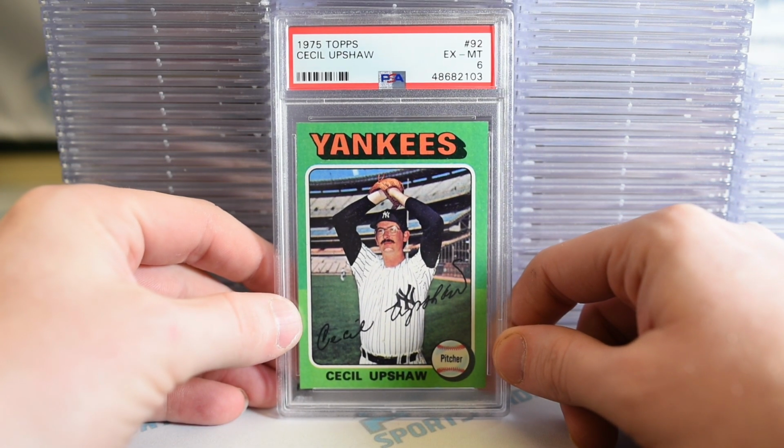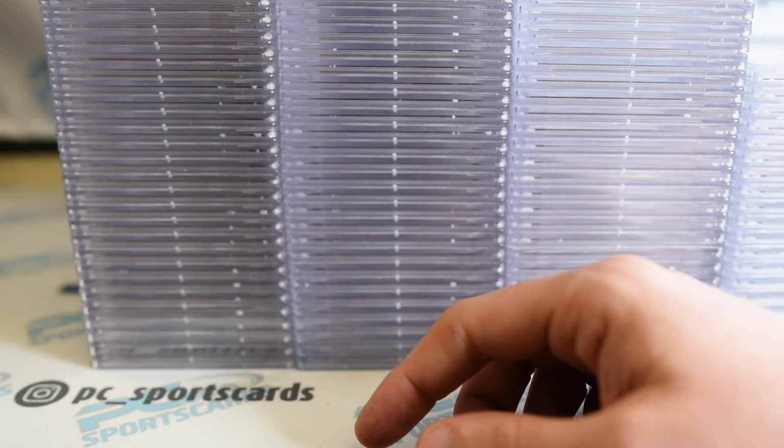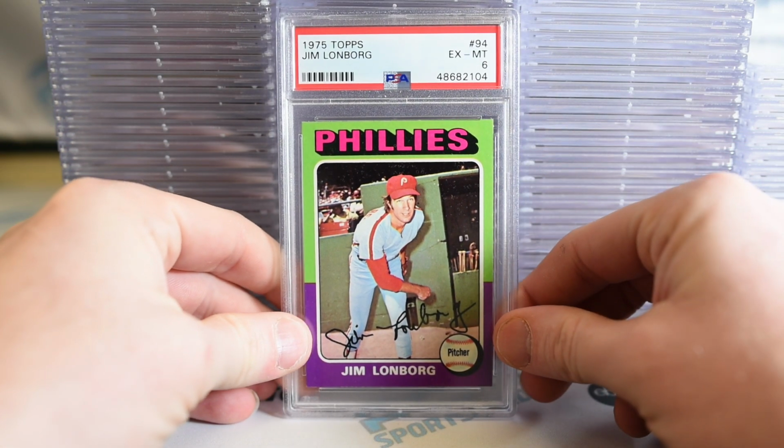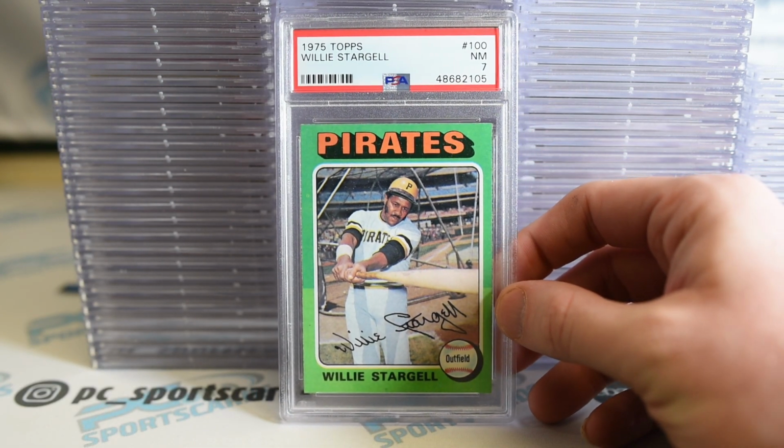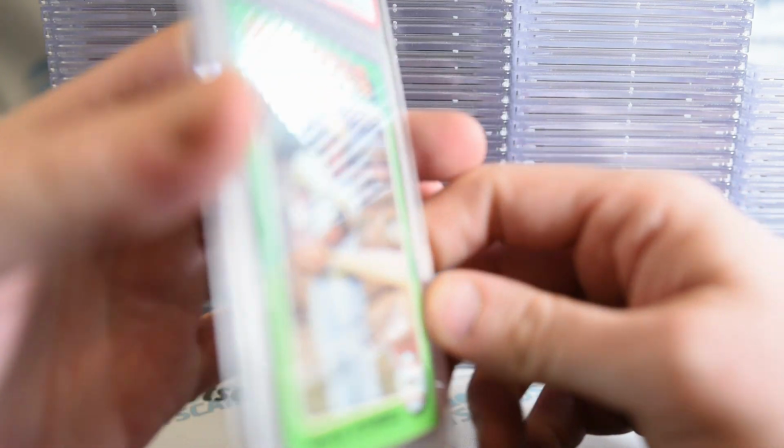Look at that mustache. That is great. I mean, how many Hall of Famers have we seen already? What a great set. Willie Stargell, key card number 100.